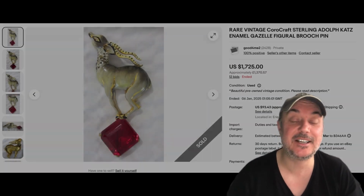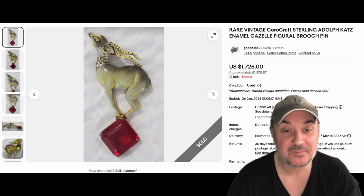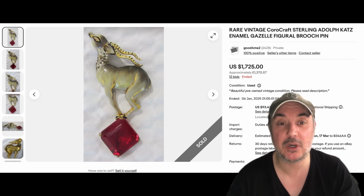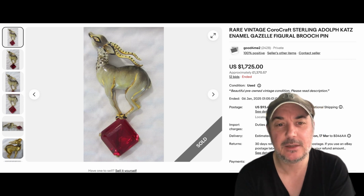Now look at this next one. I think this is really cool. You've got the gazelle there standing on top of the red stone, and look at how it's standing, just perched on the top. I think this is fabulous. This is actually a sterling silver one, but obviously it doesn't look silver. But what's happened? This has been hand enameled. It's been hand painted with enamel on top.